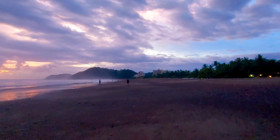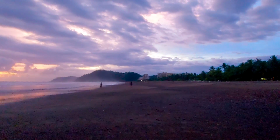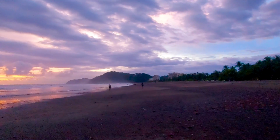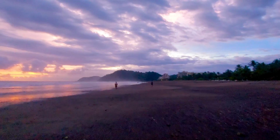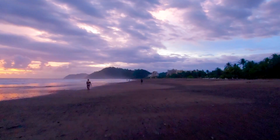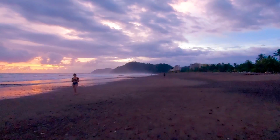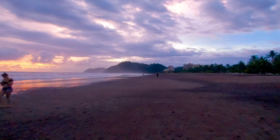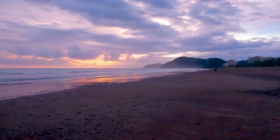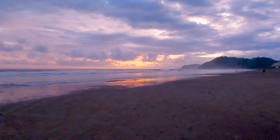So further on down the beach, there's a bunch of hotels, pools, another river down there. We'll save that for another video. We'll do that entire little beach there. It's a pretty interesting and unique location. And there is your sunset.